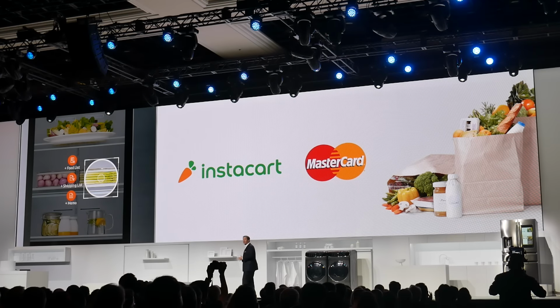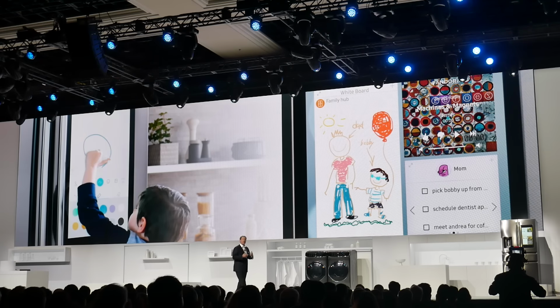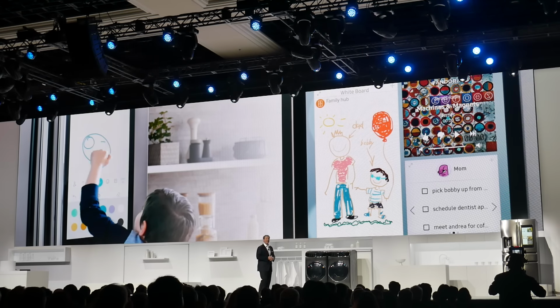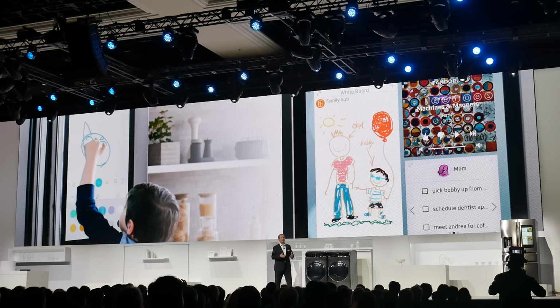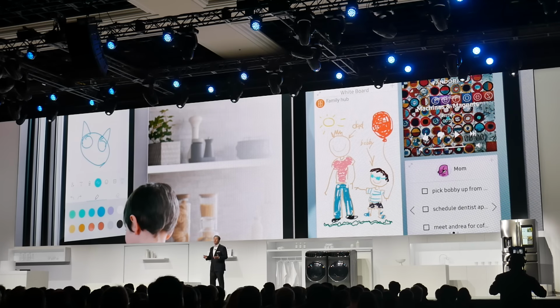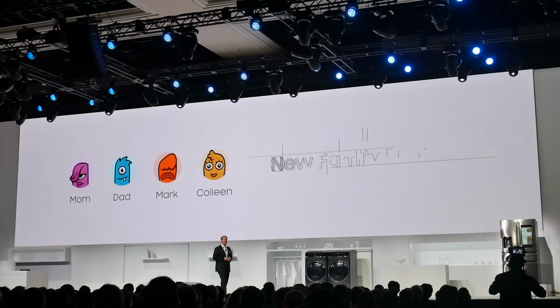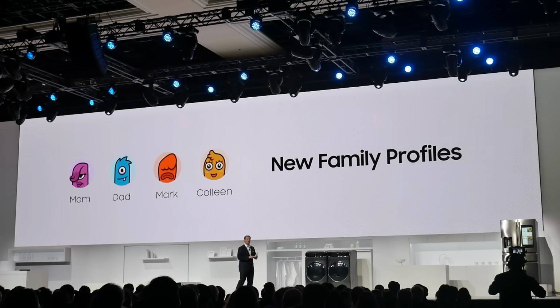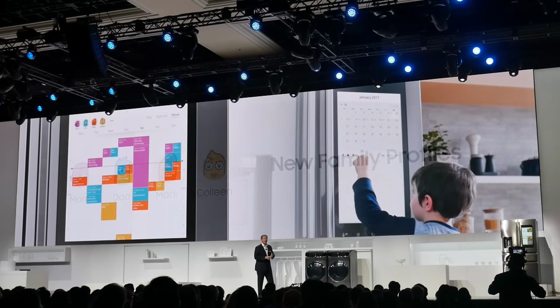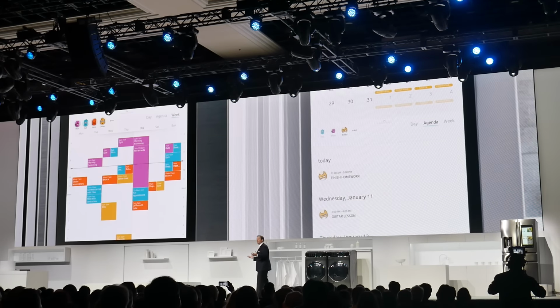We've also learned that families really enjoy leaving notes and artwork and sharing photos with Family Hub. It keeps busy families connected to those special moments. Family Hub 2.0 makes this even easier and more personal. Now every member of the family can create and customize their own personal place on the Family Hub. They can share notes, photos from the soccer game, individual calendars, personal to-do lists, all on the Family Hub screen.